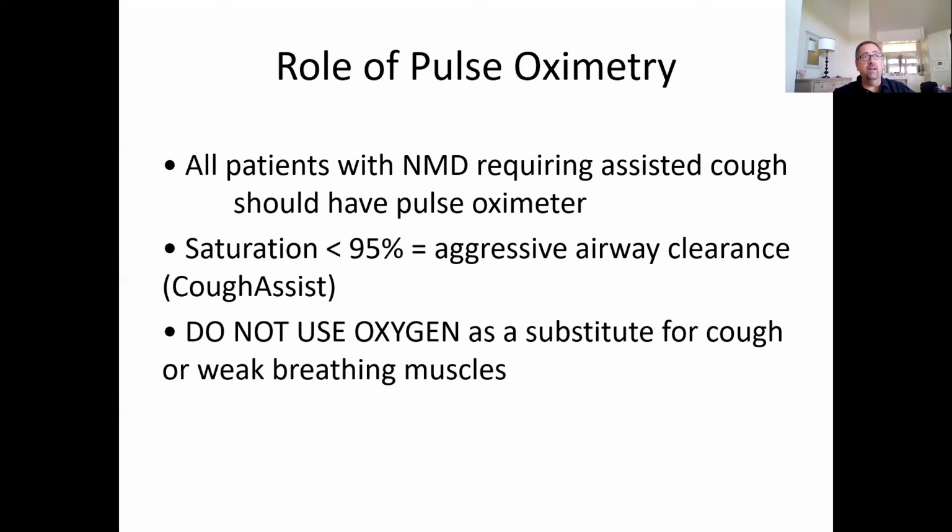If you feel like oxygen saturations are low and somebody needs to clear their cough or secretions, it can help guide your therapy a little bit. It also tells you what your oxygen saturation is. I'm going to talk about this a little bit more as we go forward, but there's a big thing about don't use oxygen in muscular dystrophy. And that's true, and it's also false. We have to use oxygen when we need it, but there's a lot of things that we should do first before just throwing oxygen on.